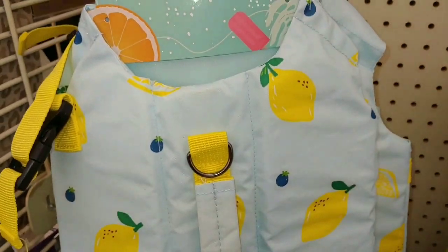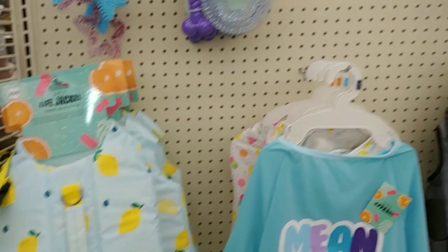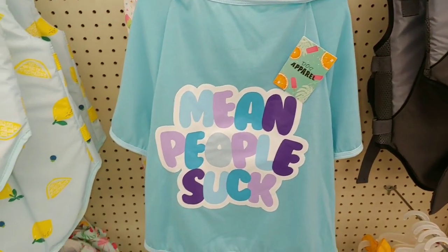Hold on. The life jackets over here are $20. So let me pack up this thing. And this says, mean people suck. That's right. Oh well, they just have to get over it.